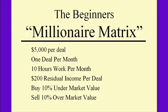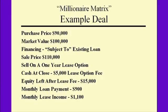So this is the basic concept for the Millionaire Matrix. Now let's take an example deal, how an example deal would work within this system. Every deal is going to be a little bit different, and you're going to make a little bit different amount of money on each one. But this is sort of the model that we're going by.